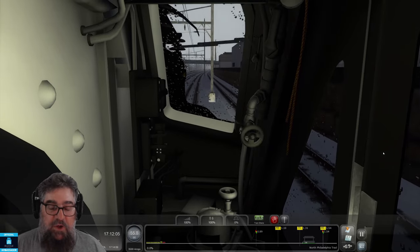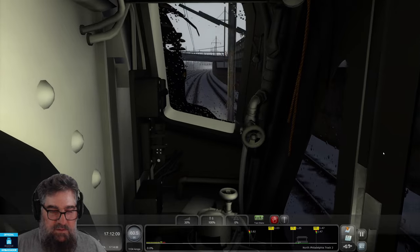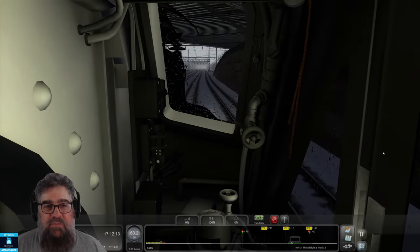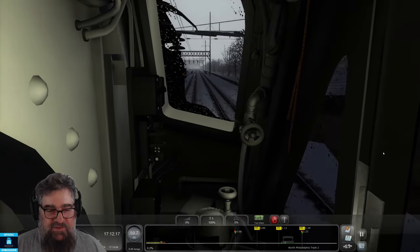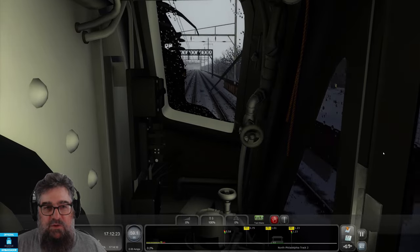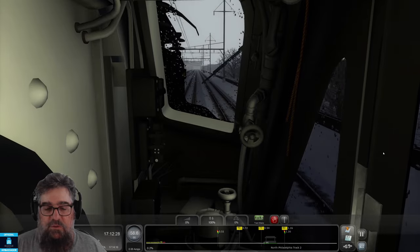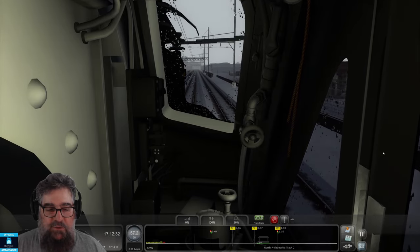It's got some get up and go, I'll give it that. Now, at North Philadelphia, I'll have to stop with my locomotives out of the platform because it just doesn't fit. Now, we're on the express track here, so do we run to the outside track to North Philadelphia? That's possible. Perhaps I should start slowing down a little bit just in case.